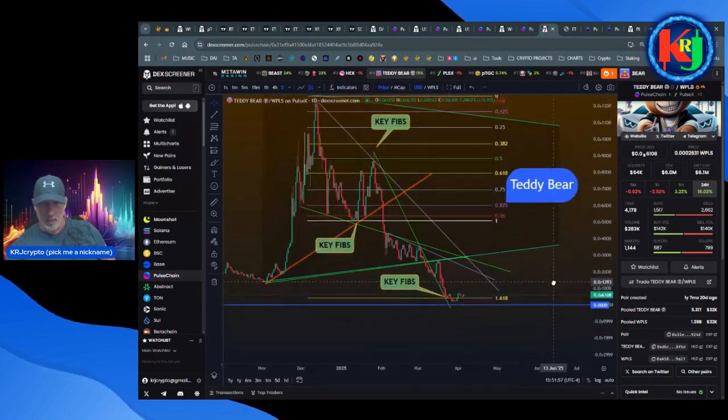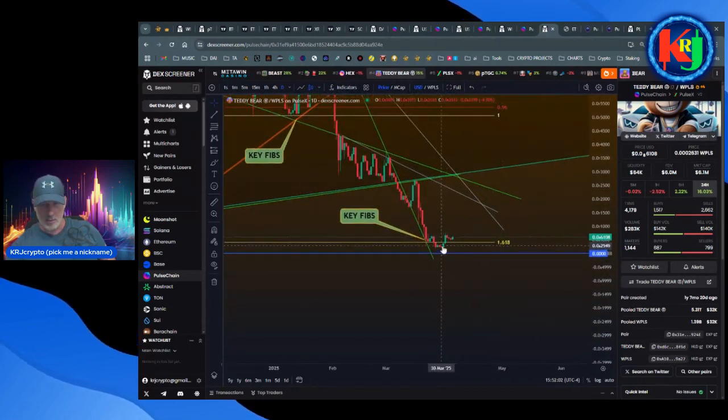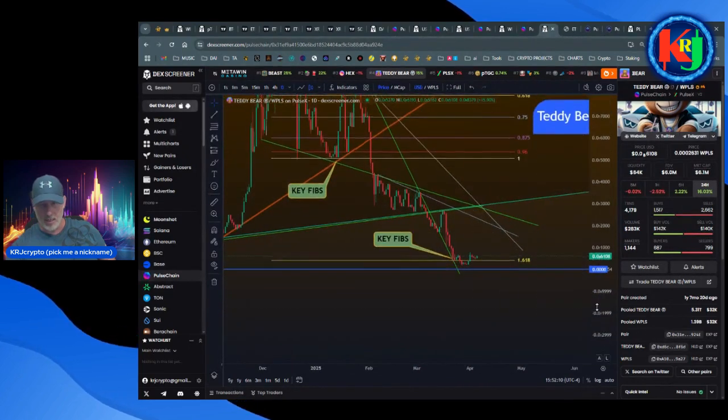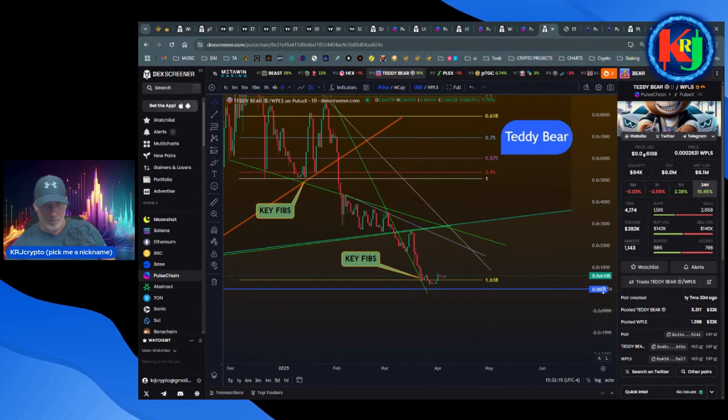By the way, this blue line at the bottom, you see how far down it came? It actually broke below the 1618, which is the furthest down it should have gone based off of the very, very top to the very, very bottom. And the 1618 is going to be the last resort, but it broke below that. The blue line is straight up zero.